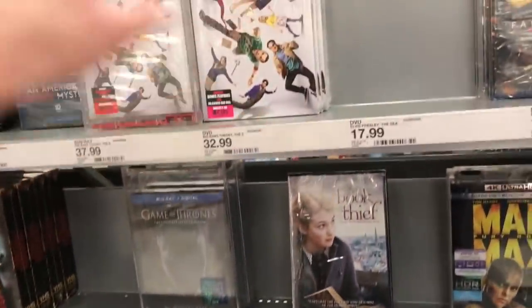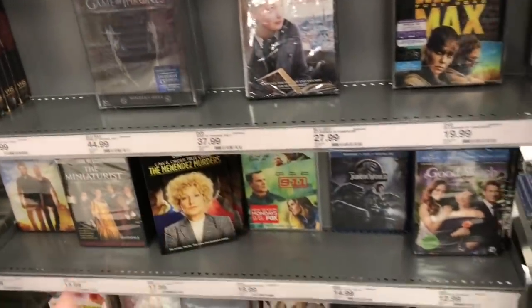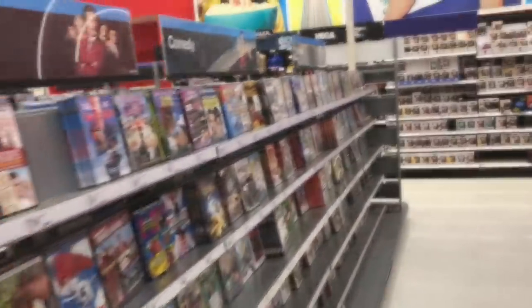But other than that though, I don't think there's really anything else in here. The one thing I was going to get was Unfriended, but the second film, and that should be over at Walmart. But it doesn't look like they have that one here. But like I said, other than that though, I don't see anything else in here really too different today.